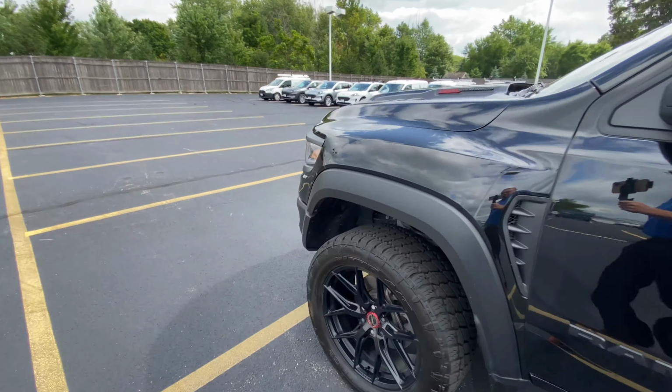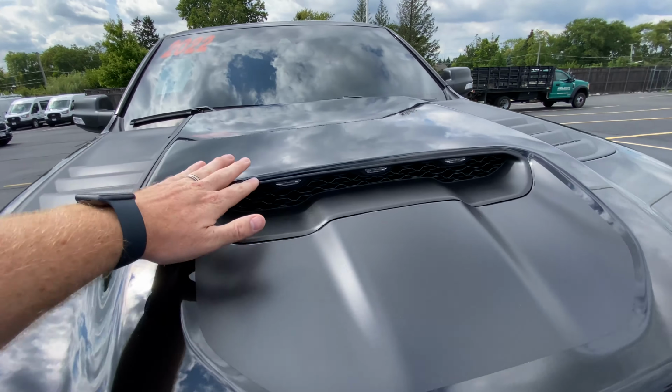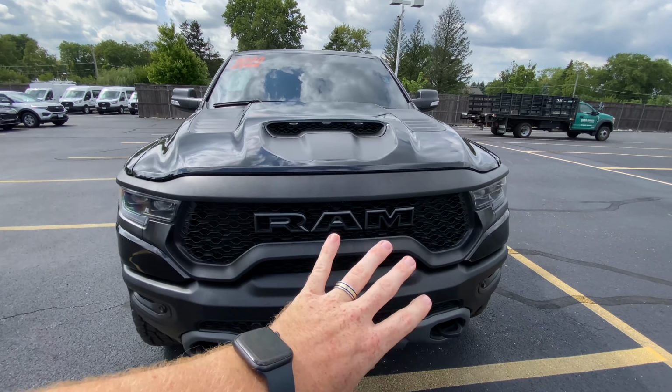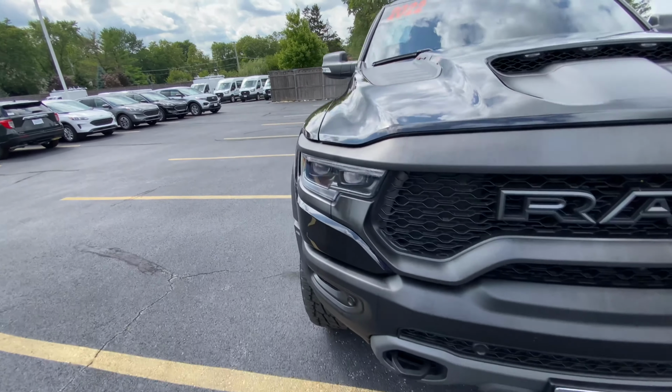So as we go around the truck here, let's take a look at this front end here. Nice Ram badging, and look how clean this looks. You get the light in there. Those three lights up there, I mean, it just looks super nice. You do have those sensors around here, the camera up front for those, all the cameras around the car.